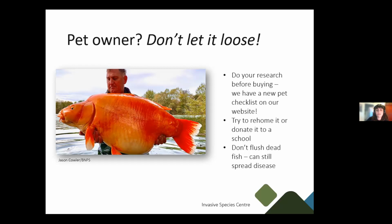If you are someone who stewards a pond at home or an aquarium, that's fine. We just recommend, do your research before buying. We have a checklist on our website if you're looking to get a new pet. Just to kind of ask yourself, do you know what care it requires? Are you prepared to provide that care? A lot of people, especially with something like turtles, will buy one. They think it's cute and small and easy to take care of, and then it gets bigger and lives a really long time, and they realize they're not prepared to take care of that. And that's why people do release those kinds of pets, unfortunately.